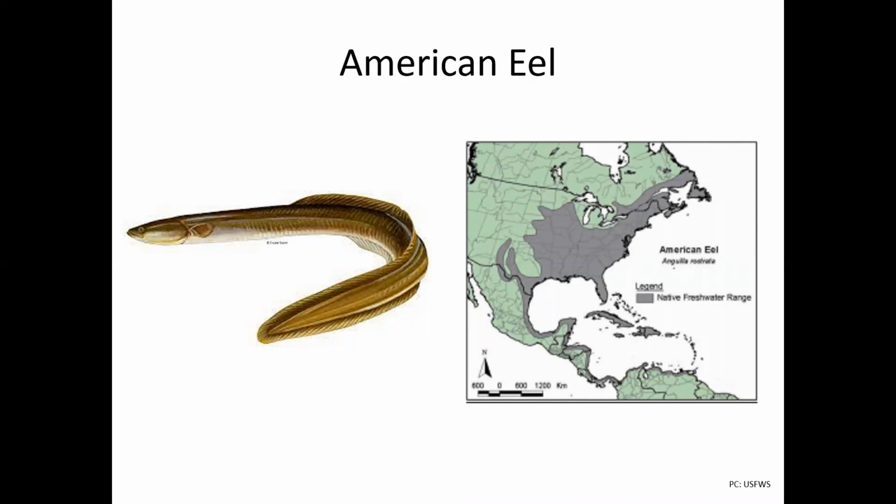So they were widespread. They could really survive in a diverse range of habitats. And I even read one fact that said historically, eels were about 25 to 50% of the fish biomass in streams.